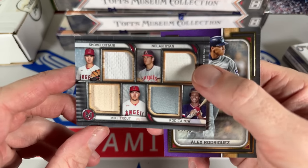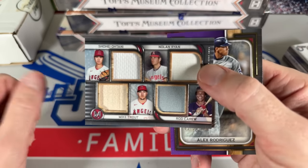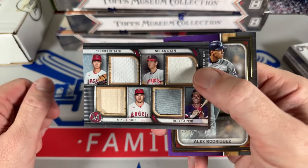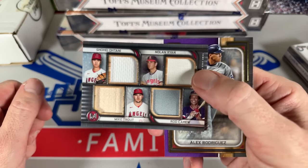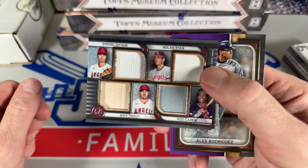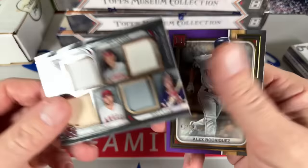Nolan Ryan, Rod Carew, and I'll tell you what, I think Ohtani and Trout, when it's all said and done, as long as Ohtani doesn't blow out his arm and just never play again over the next couple years, he's on that Hall of Fame track. Some people would argue he might already be worthy with his 10 WAR seasons that he puts up. Crazy stuff from Ohtani. You're probably going to have four Hall of Famers on this card when it's all said and done.